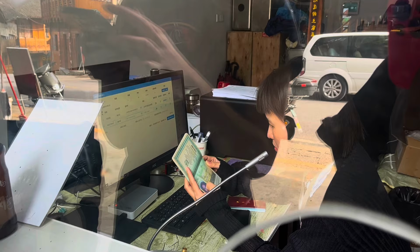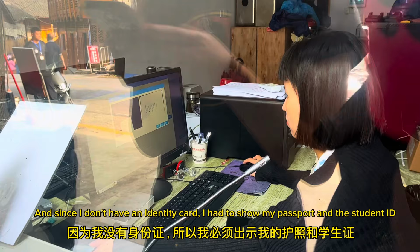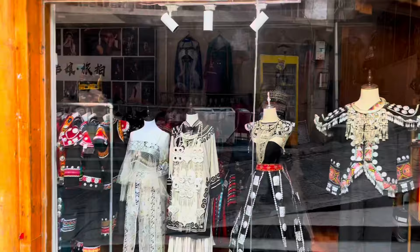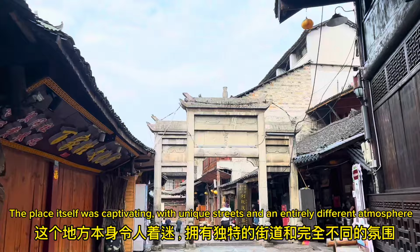Anyways, we purchased our tickets. Two days admission cost 120 RMB, but thanks to a 50% student discount, we only paid 60 RMB. And since I don't have an identity card, I had to show my passport and the student ID. The place is so captivating, with unique streets and an entirely different atmosphere.